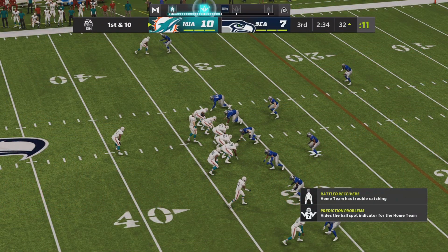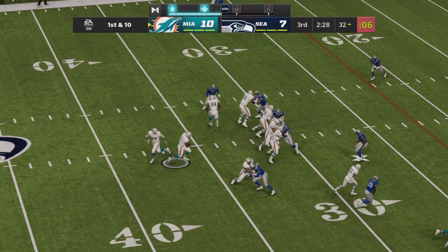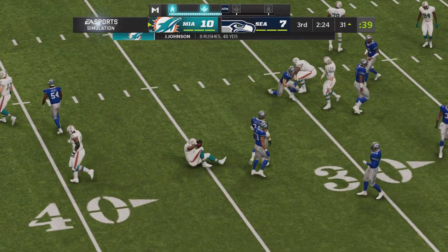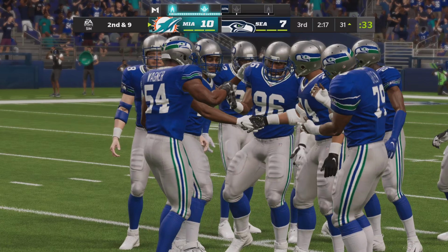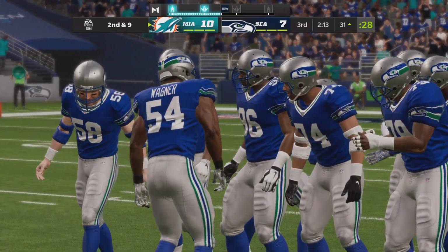From the 32 now, here's 1st and 10. Now Johnson. And he gets stopped up at the 31 after a gain of maybe a yard. Absolutely love the effort there. The ability to flow from his inside spot and stop that one at the line of scrimmage. Nice linebacker play.